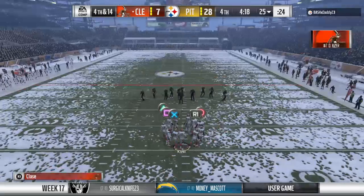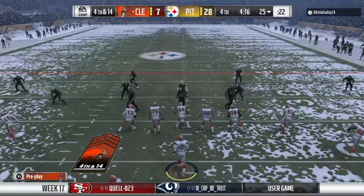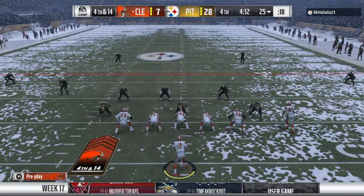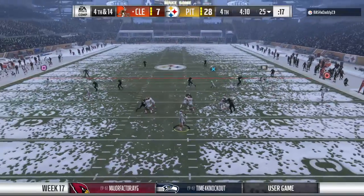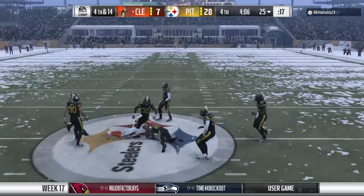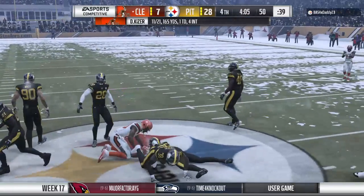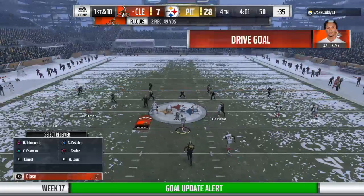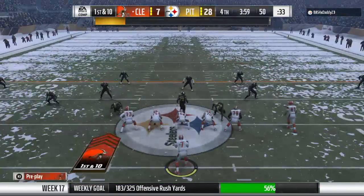A critical one here if they're going to have any shot at this thing. So they'll go for it on 4th down. As expected, they're going for it to keep the drive alive. Oh, he's got a man wide open, complete. 26 yards on the pickup there. And it's good enough for a Cleveland first down.